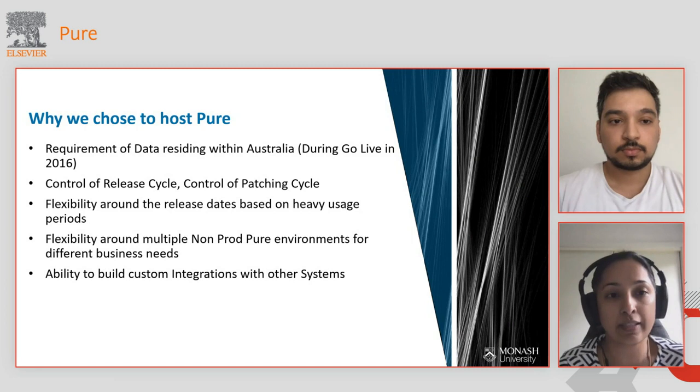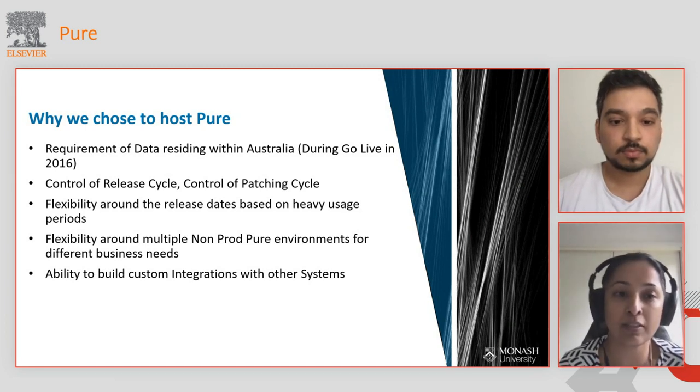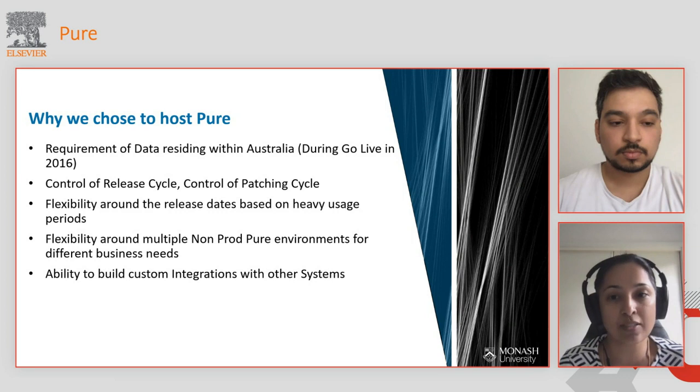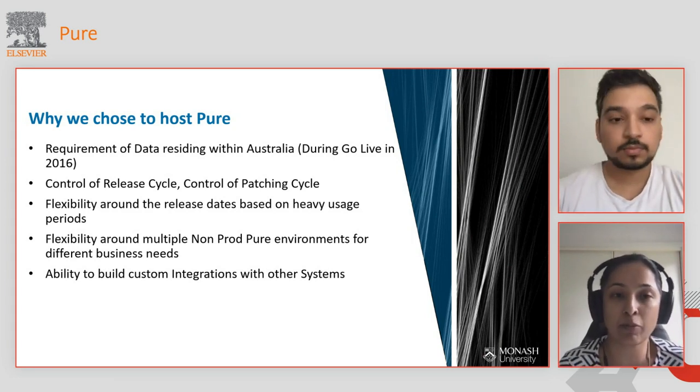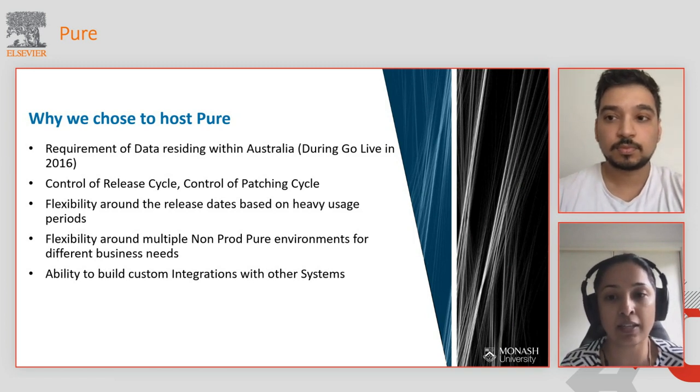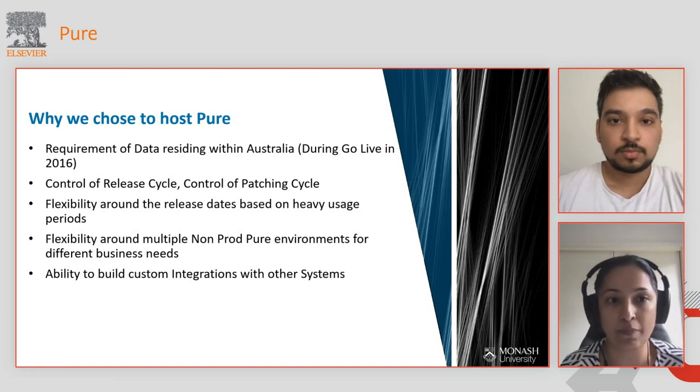Now, Pure is internally hosted and managed by Monash Australia in the AWS space. The reason why we chose to host Pure was, back in 2016, when Pure was implemented, some decisions were made because the data had to reside within Australia. It also gave us flexibility around spinning up a number of non-production environments for the various business needs, and it helped us to manage the release dates. The business could decide what version of Pure was to be released for the users.